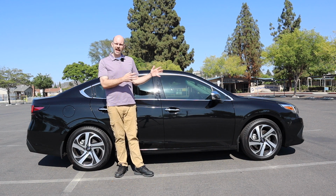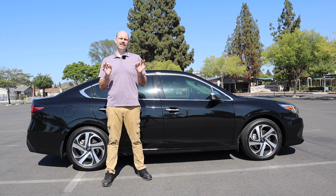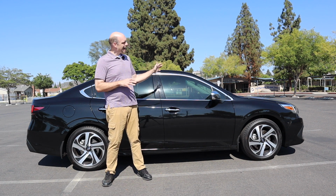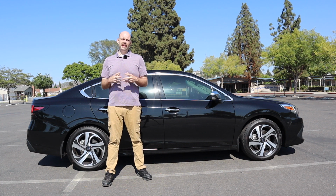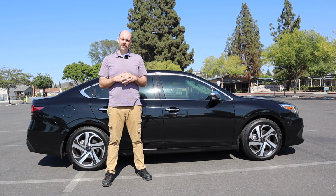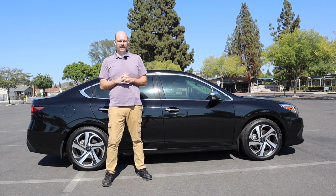This is a 2021 Subaru Legacy XT Touring. This is the top of the line sedan as far as luxury that Subaru makes. And today I'm going to show you the features on the vehicle, I'm going to show you what makes it a touring, and we're going to take it for a test drive.